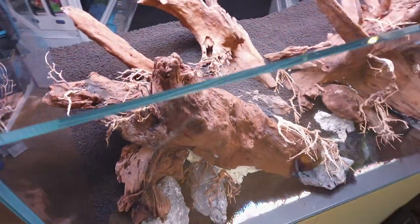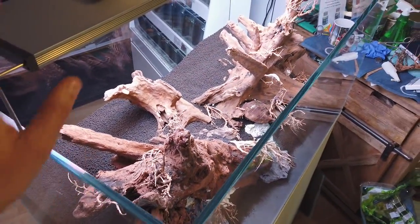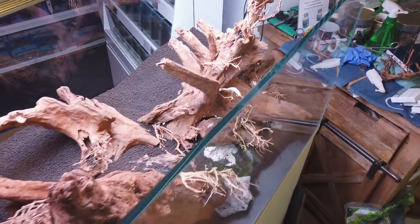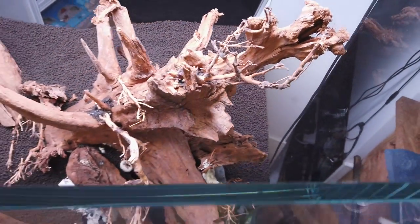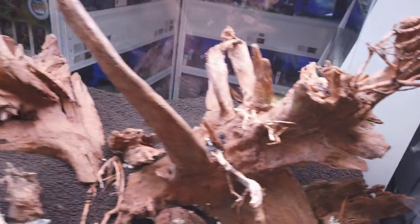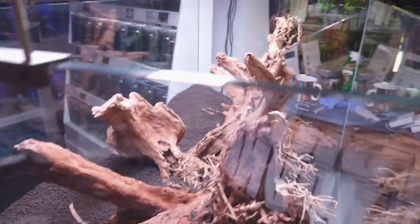And let's take a look from the top. The light that will stay in this tank is a Twinstar light. I think this model is a 900S, maybe SA. I don't know if we can see it. And here it is, look, the big slope on the back. Let's move and see from this side.